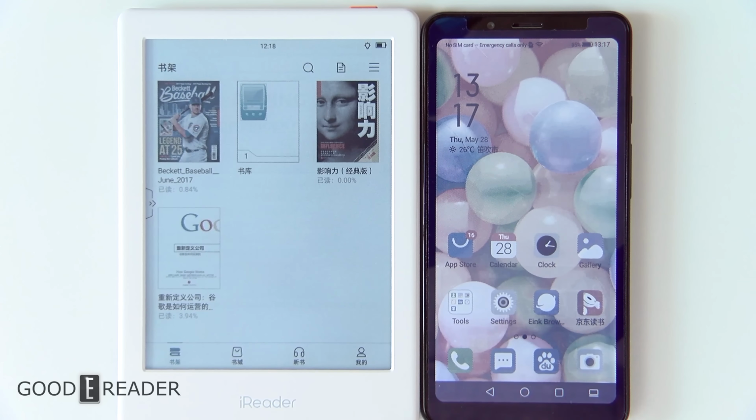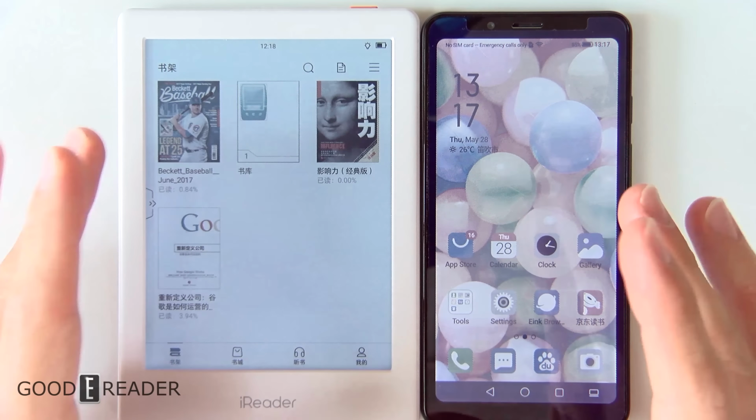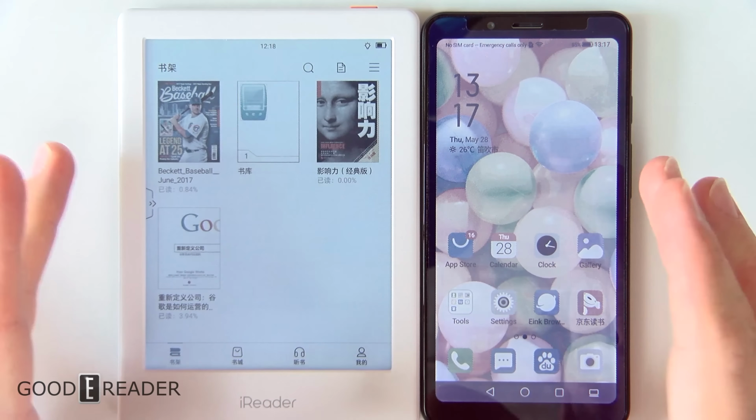Color is here, and if you guys are on the fence as to which one suits you better, a color e-ink smartphone or a color e-reader, this is the video for you. This is Peter with GoodEreader.com, and this is one of the first times pretty much ever two color devices that are available have been compared to each other. This is the same shot.